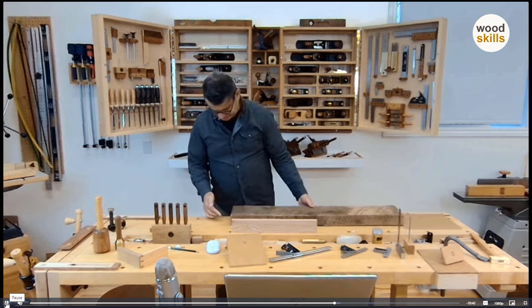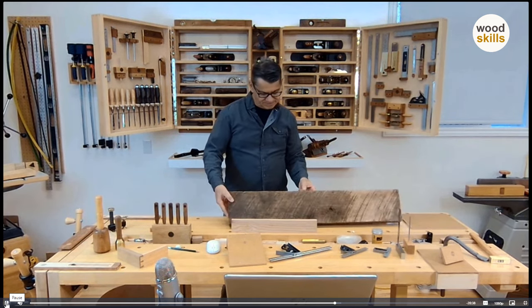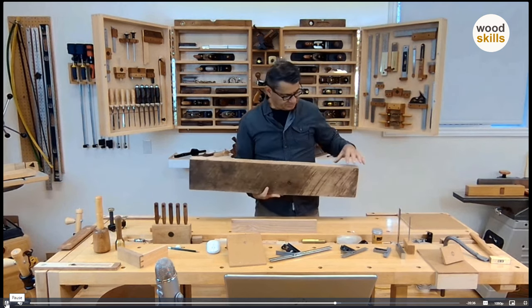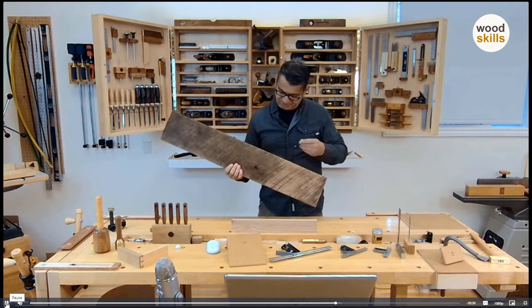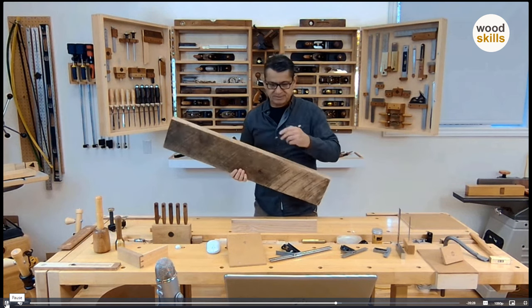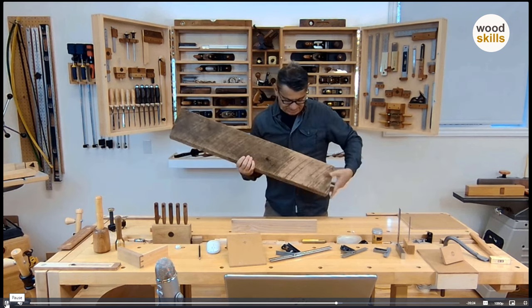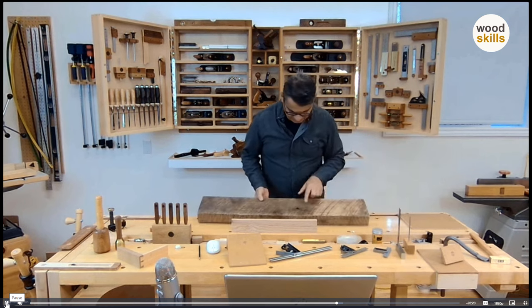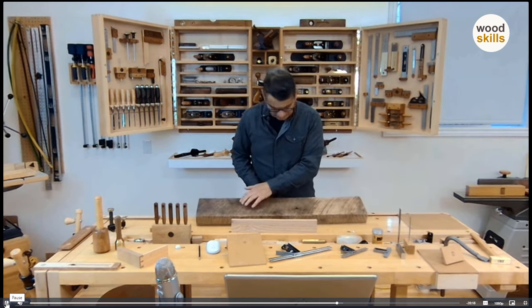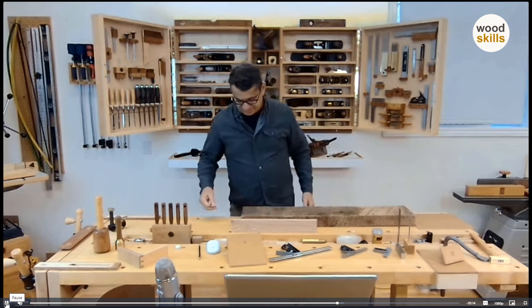And what I'll do is, I look at the grain, and in this case, it's rising in this direction. So I will hang a plane in this direction, but I'm just preparing the wood now, and I've started to prepare it already. You can see the difference from what it looked like originally to now. And so here's this guy.